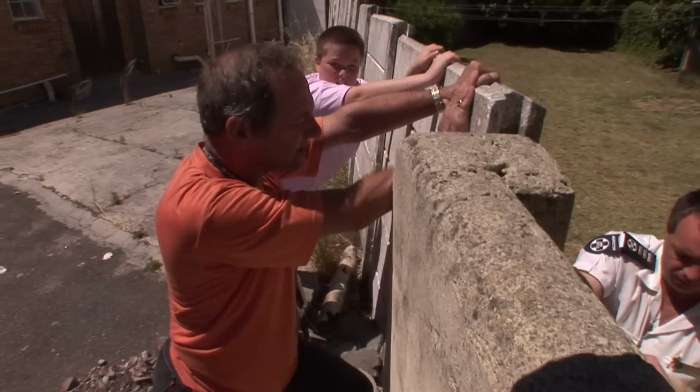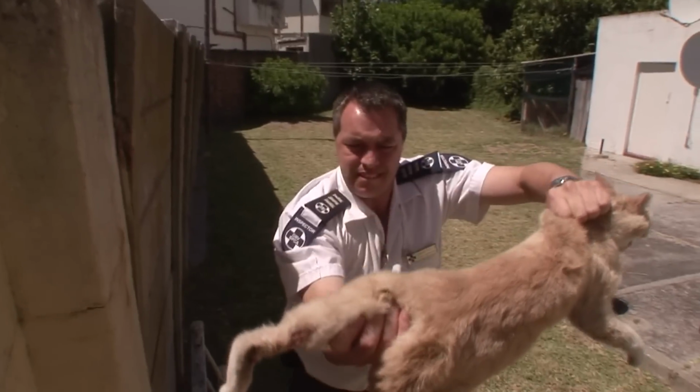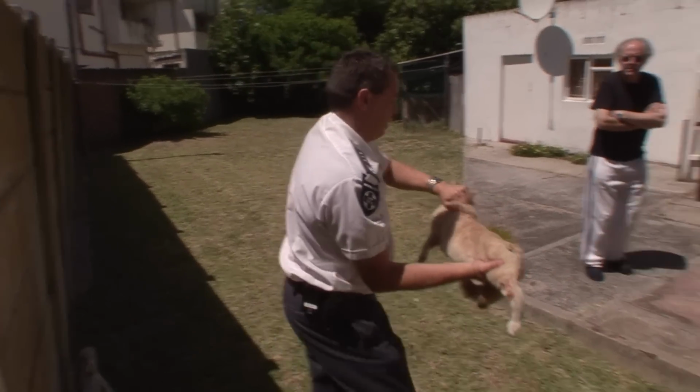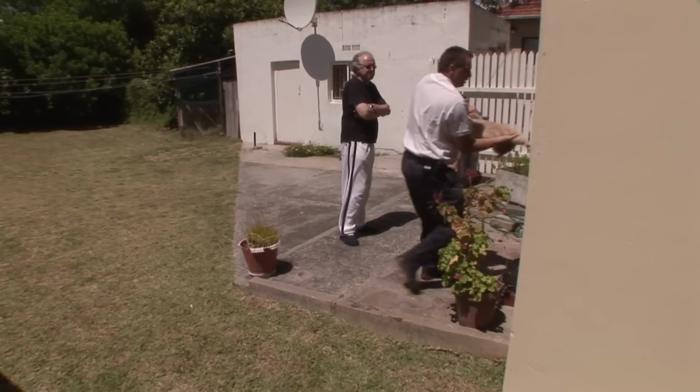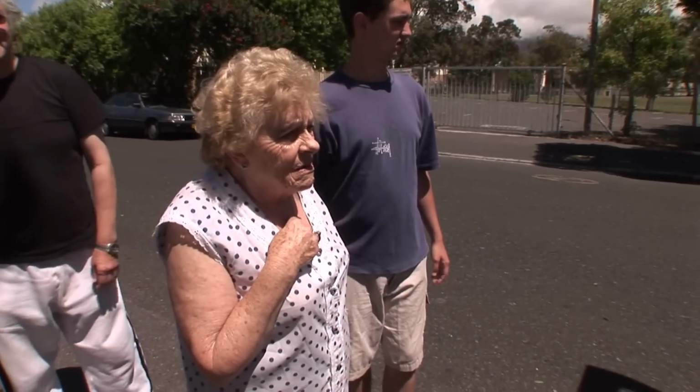Okay, just mind you, boys. With the help of the neighbours, Venter manages to ease the leg free. And now he can see it's seriously damaged. So, can I go through your house? Okay, I'll get the gloves. That leg's completely twisted and completely mangled.